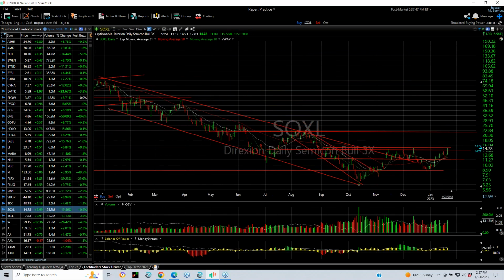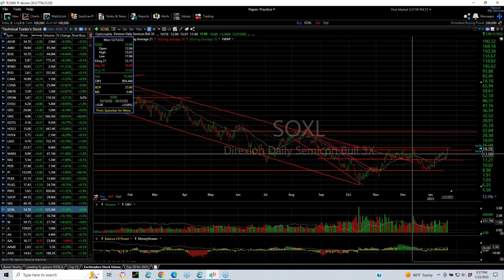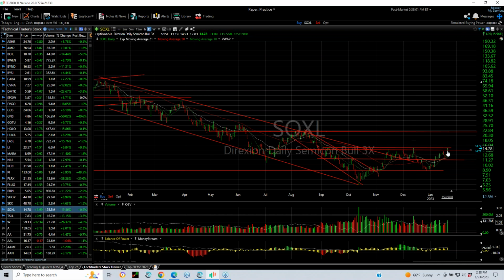SOXL, another ETF with a 1, 2, 3, 4, 5-wave decline, a pop and a retest, making a high, a right-handed extended V, and we're up against the neckline. Key resistance, 15. Get through that, 19 and 22 are your targets.